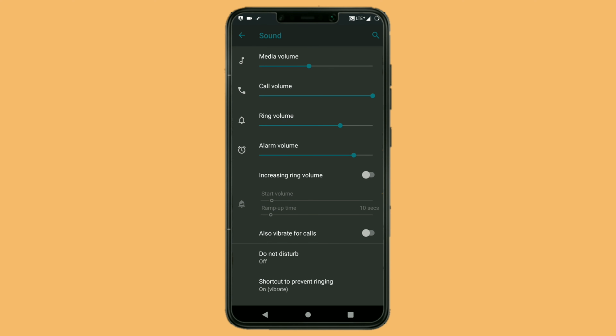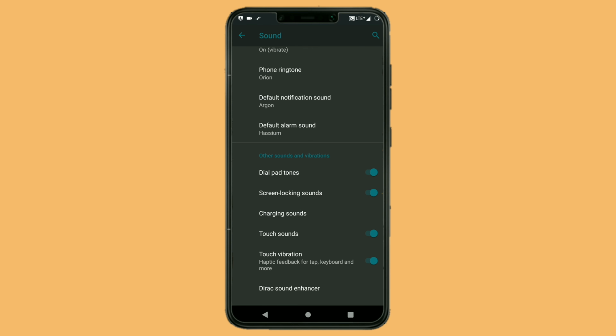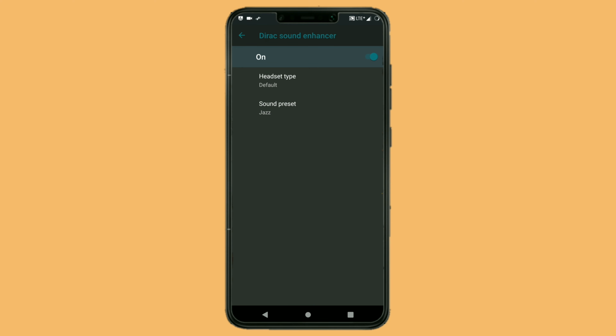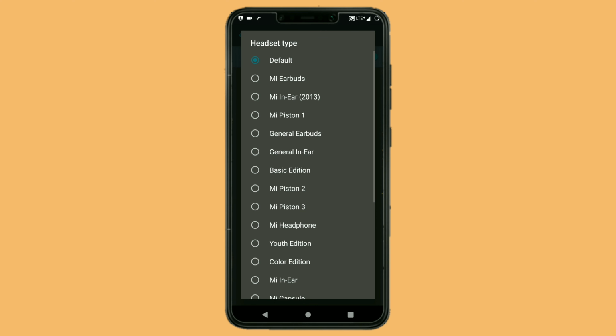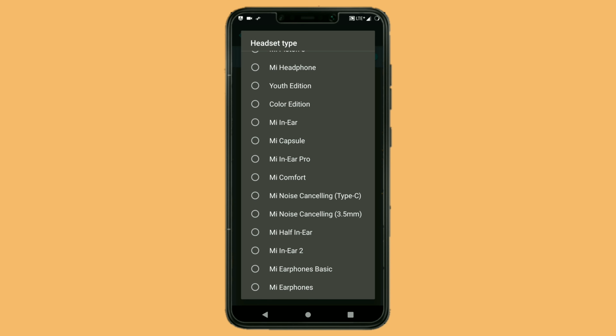You can access Dirac Sound by going to Sound and Advanced, and the Dirac Sound Enhancer is the last option. When you tap on that, you can adjust the headset type. There are a lot of headsets present: Mi earbuds, Mi in-ear earbuds, and a lot of other headset types to choose from. If you have any of the earbuds or headphones mentioned in here, then you can select these, or you can just try out the different options listed.